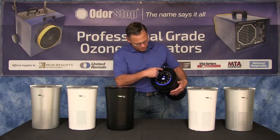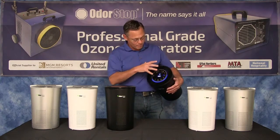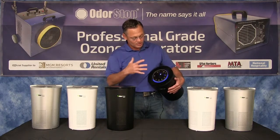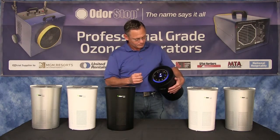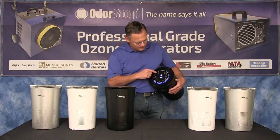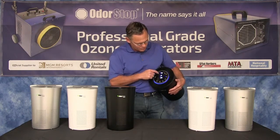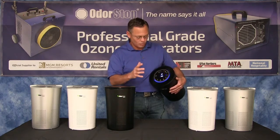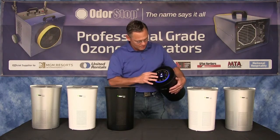So with the AP5, you get some more bells and whistles. You get a 24-hour timer instead of an 8-hour timer. You get the ionizer, as I've said. And you get a filter life remaining, so you can tell how much filter life is remaining. Automatically, it's going to start in auto mode. So the PM 2.5 sensor is sensing the air quality. It's going to automatically adjust.